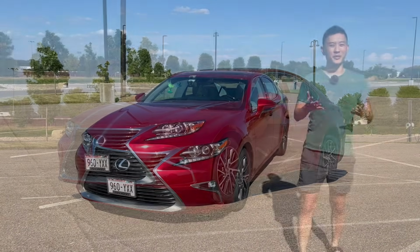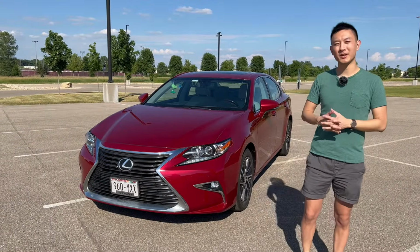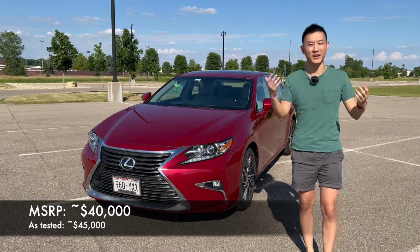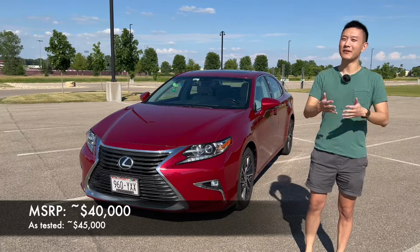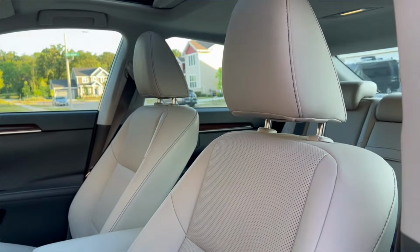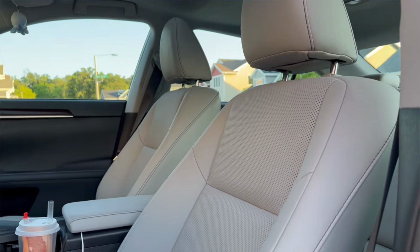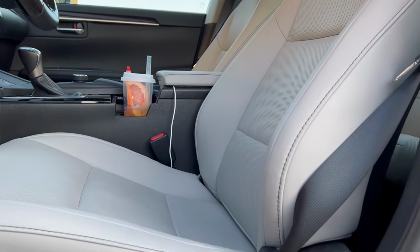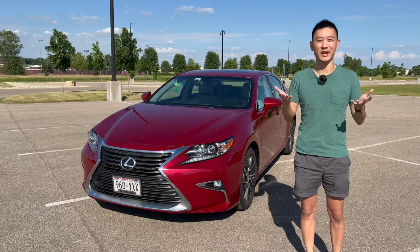So some quick numbers about this car. The MSRP is about $40K, and I bought this for about $45,000. I got some new packages that gave me ventilated seats, very nice for hot days like today, and of course you get things like nice leather. You do get standard blind spot monitors, rear cross traffic alert, all of the safety suite that we would expect, but back in 2016, it definitely wasn't as common.